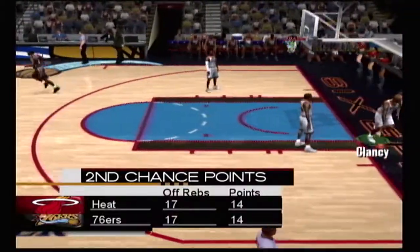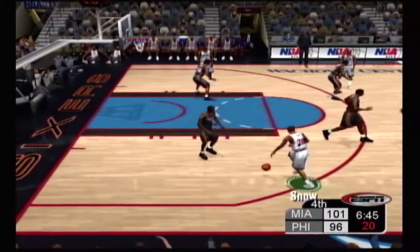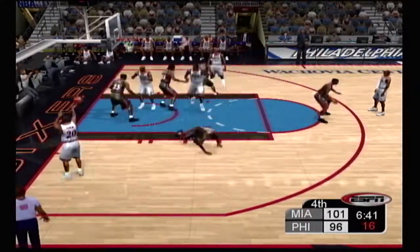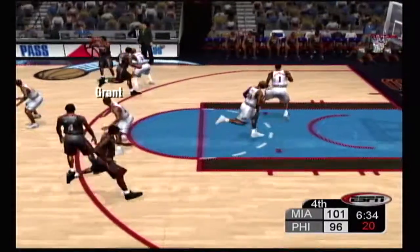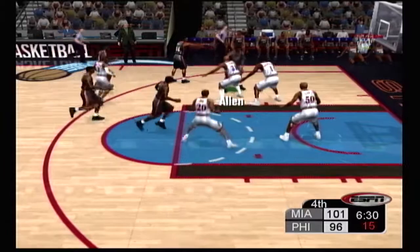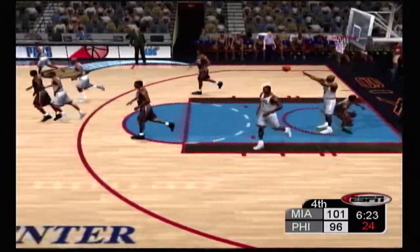Automatic. Those are just hustle points right there. He just wanted it more. Just under 7 minutes here in the fourth quarter. To Clancy. The one-handed jam is doinked by Clancy. That's what happens sometimes when guys aren't accustomed to going up strong and throwing down dunks. Received by Grant. To Jones.